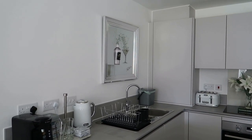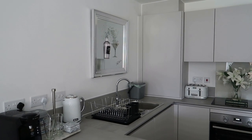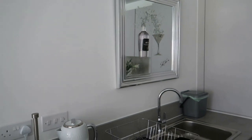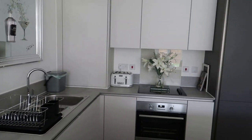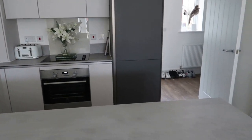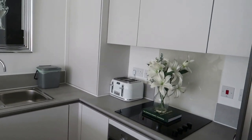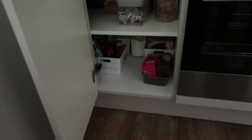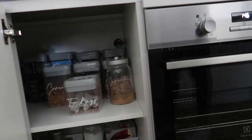I think it was roughly £150, and I just think it looks so nice over the kitchen sink because I just love mirrors, because they make everything look kind of bigger than it is. So when I do the full house tour, obviously I'll go into all the organizational bits that I arranged earlier on in this video, so you can see a bit of it there.